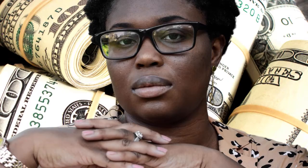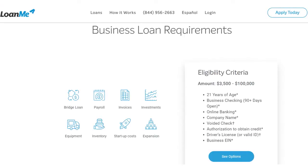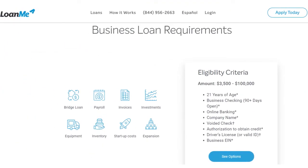They want you to be at least 21 years of age. You have to have a business checking account. This is important: you have to have online banking. They want to have your company name. In other words, you have to operate as a company, as a legit business. They want to have a voided check from you. Yes, LoanMe still works with checks. This is important: you need to have an authorization to obtain credit.